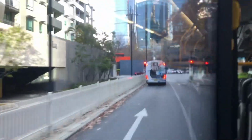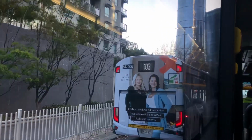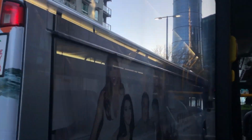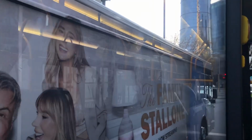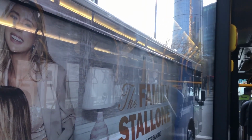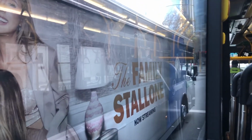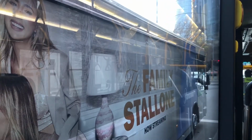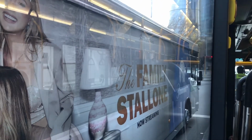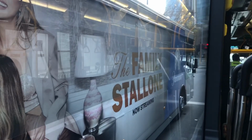We have a 103 going over, which is very rare, like 2 hours per bus. Very rare route, doesn't have a lot of services. Basically it's the combination of the 995 and the Purple Cat. The route is exactly the same, it's just a combination of the Purple Cat and the 995 all the way to Claremont. By Swan here, 2807.